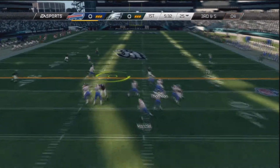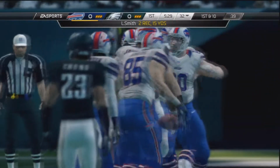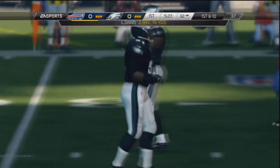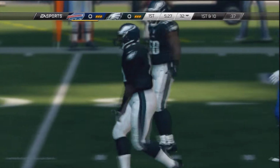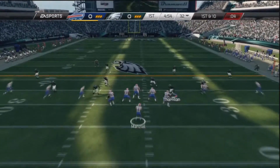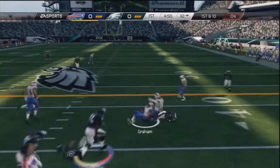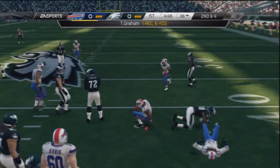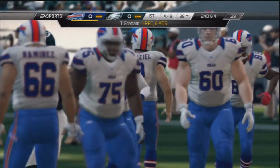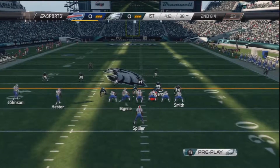And this Buffalo offense is so far working pretty well. And now Manziel on 3rd and 5 fires, finding Smith, and Smith would have the first down on the play. And Manziel so far has been fairly accurate. I don't think he's thrown an incomplete pass yet. 1st and 10 for the Buffalo Bills. Manziel dropping back. Manziel firing and finding Graham. And that's a 6-yard gain on that one. Manziel's just throwing a bunch of little short passes. He's not really taking advantage of anything deep.